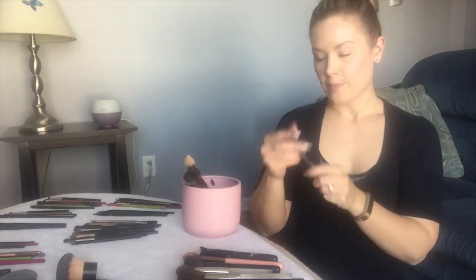I don't know that it's ever been used. This one I'm going to keep. It's sort of like the Artiste style. I don't use this one a lot, but I do like it for makeup touch-ups. So at the end of the day, if my foundation has sort of creased, I like to put just a little bit of powder on it, and I can kind of blend in the areas where I've got some creasing, so I do like that.